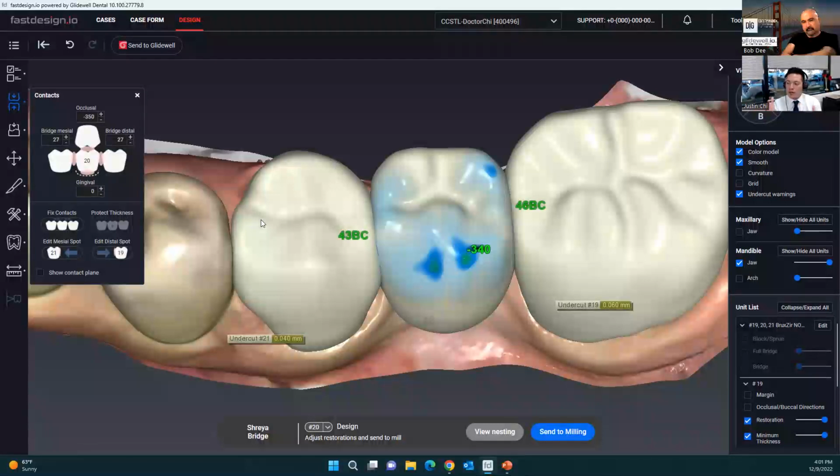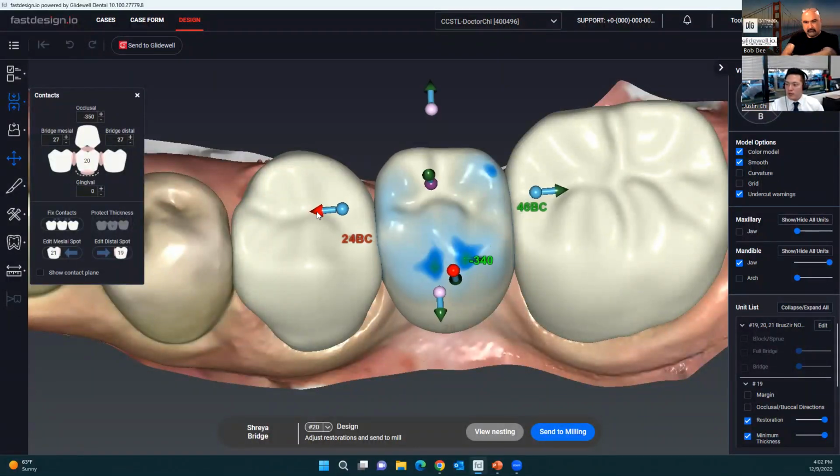So just to show you if we were in violation, I'm going to move this surface in. Notice how it turns that area red. So it's really intuitive. It gives you real clear visuals on when it's safe, when you have a good contact, and when it's violating, whether it's thickness or too small of a connector.